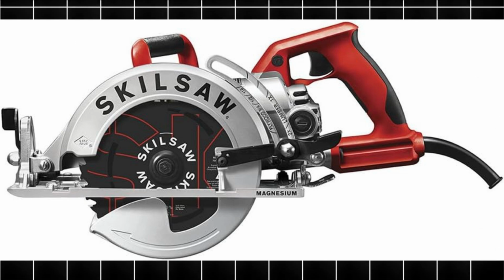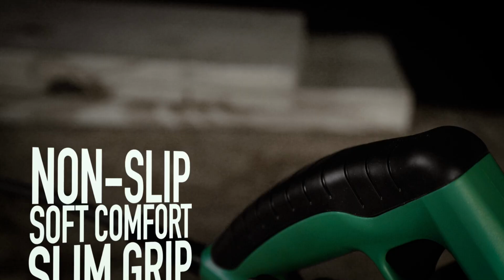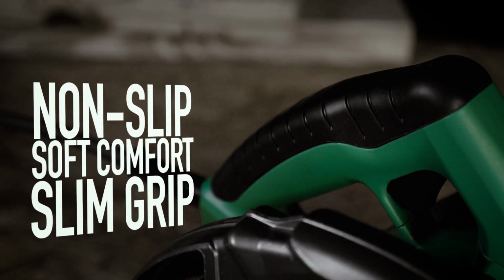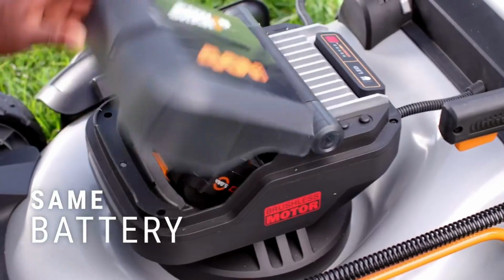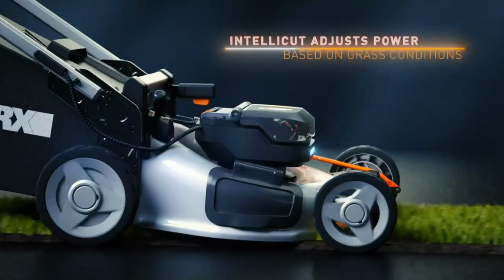Today we're diving into a must-have tool for woodworkers, builders, and DIY enthusiasts alike. If you're in the market for a high-quality circular saw, you're in the right place. Stick around as we count down the top 5 best circular saws on Amazon right now.